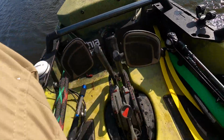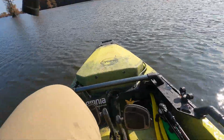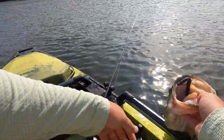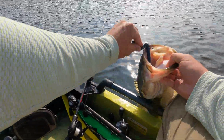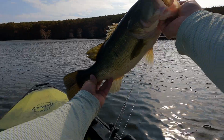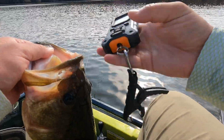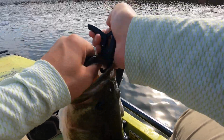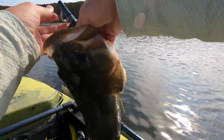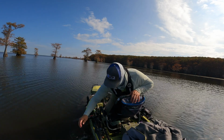Let's go, dude. That's a giant, dude. That's a giant. Oh, look at that. Just how you want it. Swimming that worm. Oh man. That's a dang good fish right there. I want to get him back. Ooh, that was cool. A 6-pounder. Thank you, girl. Thank you.